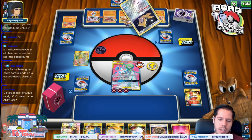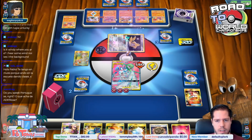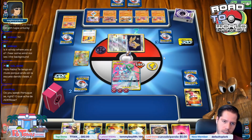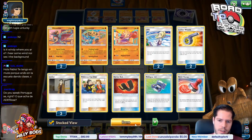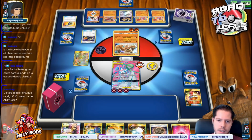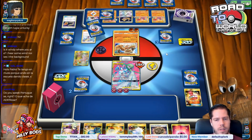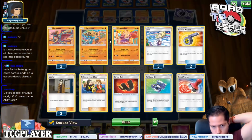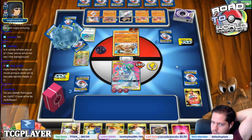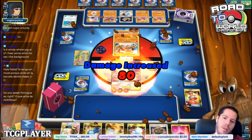No, I could not have GX'd. I could GX next turn. Eliminate my opponent's hand. He's out of lookers, interesting. Alright, so 80 damage. Goes for the Lily. Pokegear. You would imagine my opponent plays Great Catcher, right? So I need to top deck Malolana or Tackle, otherwise I'm done.